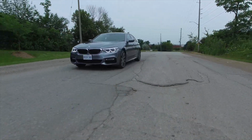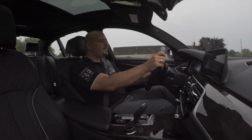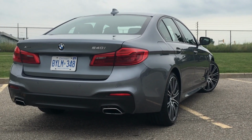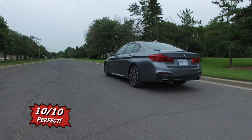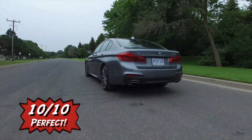So yeah, it's time for my unbiased overall score on the car. Well, you know what? It is best in the class. It really beats the Mercedes E-Class in every possible way. It's better than a CTS. It's better than an Audi A6. There's nothing better in the class to buy. This really is the new benchmark. So 10 out of 10.